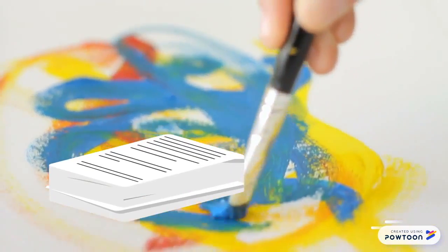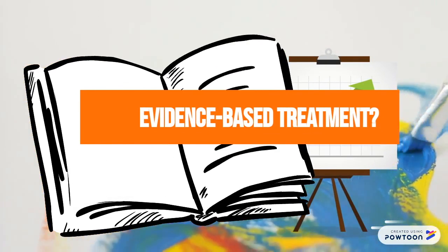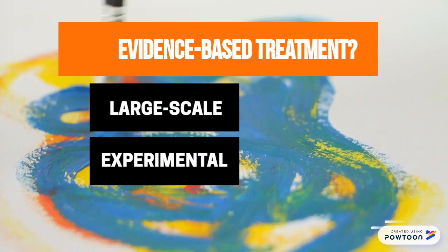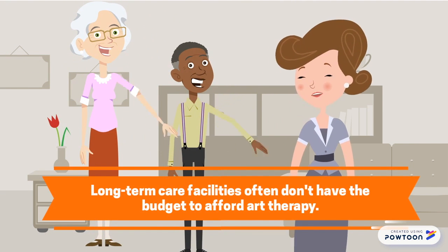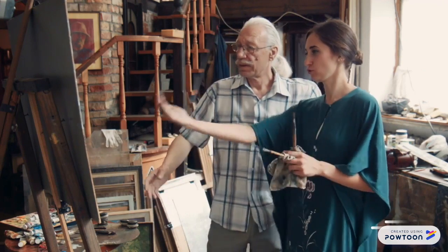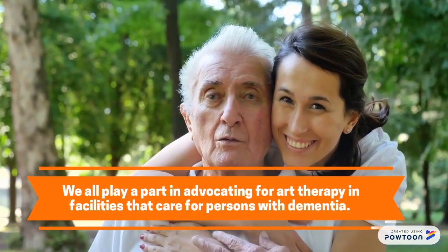While many great strides have been made thus far, the field needs to continue to justify art therapy as an evidence-based modality. This can be accomplished by conducting more extensive, large-scale experimental studies with clinical psychotherapists. Unfortunately, this is proving difficult as long-term care homes can seldom afford art therapy for the residents with dementia. Ultimately, however, art therapy is about promoting one's well-being and dignity, and thus, as a society, we play a part in advocating for art therapy programs in institutions that care for persons with dementia.